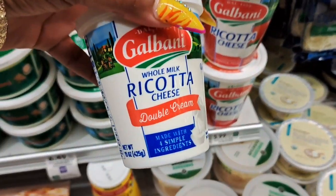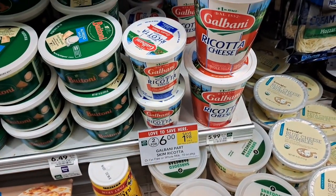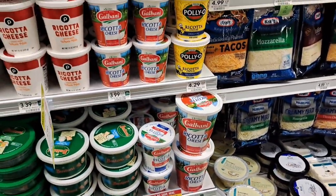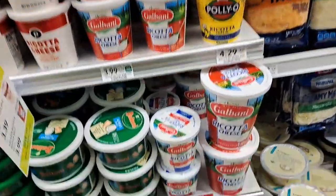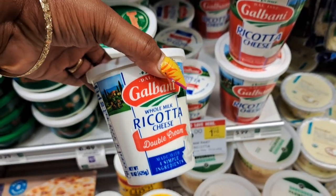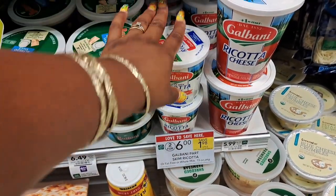If you're a ricotta lover, Publix has some ricotta on sale for 2 for $6. I'm talking about ricotta, y'all. I'm thinking about the cottage cheese. Let's see if they got the cottage cheese over here. No, the cottage cheese ain't over here. It's just ricotta. But anyway, if you're gonna make your lasagna, I know somebody that watches me that makes lasagna all the time. If you use ricotta, Publix has ricotta on sale, 2 for $6. That's $3 a container.